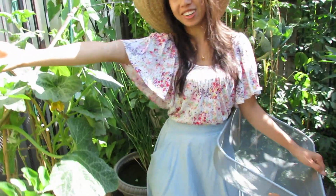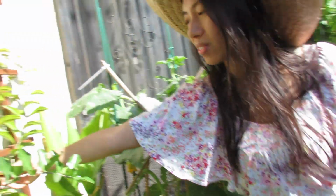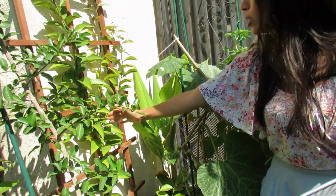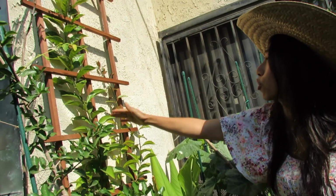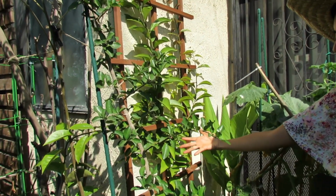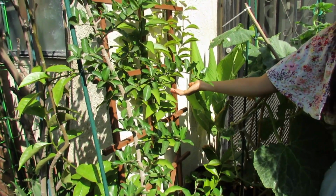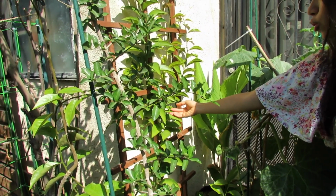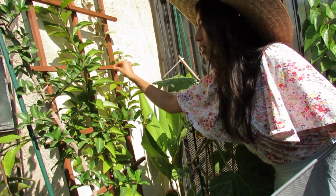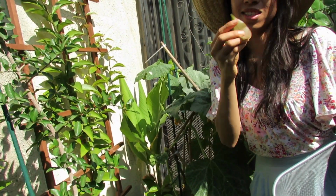And right over here, these are the Barbados Gooseberries. It totally shot up like 3 times its height. So it's just like once the roots get established, it grows super fast, and they do put out these little fragrant flowers and gooseberries, and these leaves are really nutritious.